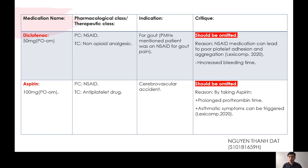The patient is having a hemorrhagic stroke, so diclofenac and aspirin are not recommended because they are both NSAIDs, and NSAID medication can lead to poor platelet adhesion and aggregation, which increases the bleeding time. Furthermore, aspirin will prolong the prothrombin time, which is the time to form a blood clot, and aspirin can also trigger asthmatic symptoms.